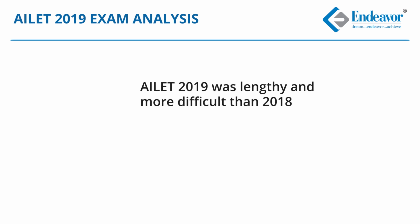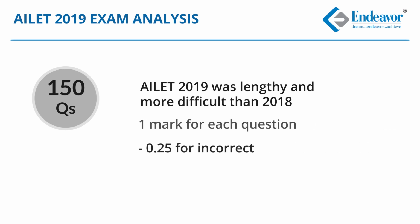This year, AILET has been lengthy and more difficult than the last year. It contained a total of 150 questions, which is the same as that of 2018. This time also, they have maintained the negative marking scheme. A correct answer gives +1 mark and a wrong answer awards minus 0.25 marks. There is no sectional time limit, which helps in making a sound strategy for paper solving.